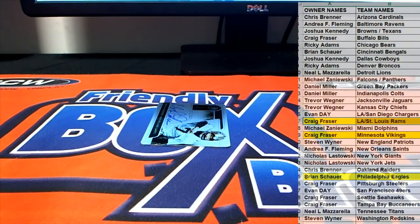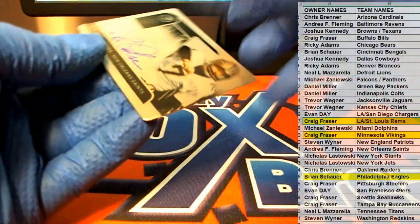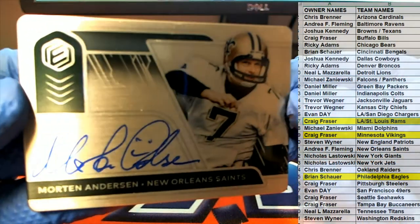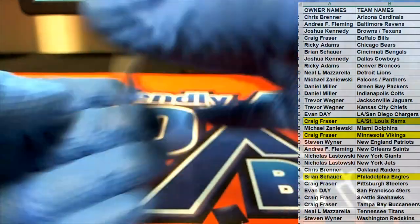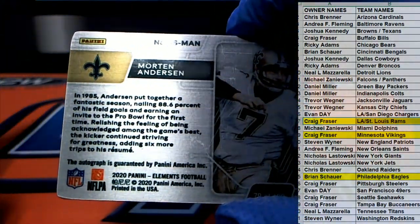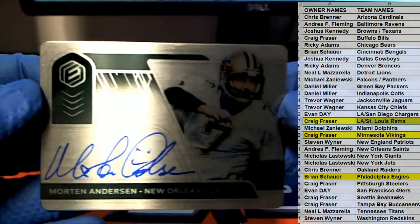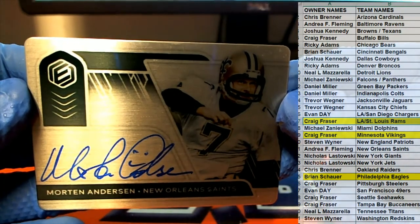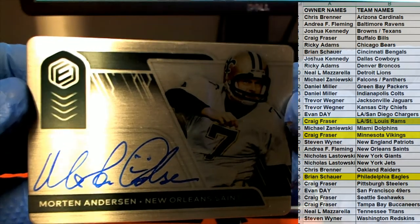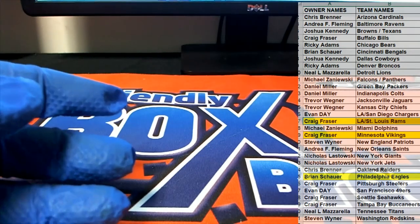Oh, what is this? I was just talking about this guy the other day when we pulled the check. Check this out. Morton Anderson. That's great. Dude, a nice auto, too, right there. Beast kicker. 79 of 199. Saints, there you go. AF, baby. AF and company over there. Nice one, Morton Anderson. Middle. That is awesome. I agree. That is awesome. Good stuff, guys.